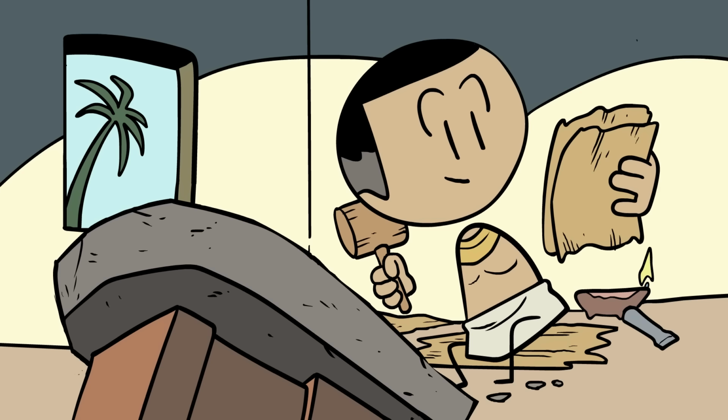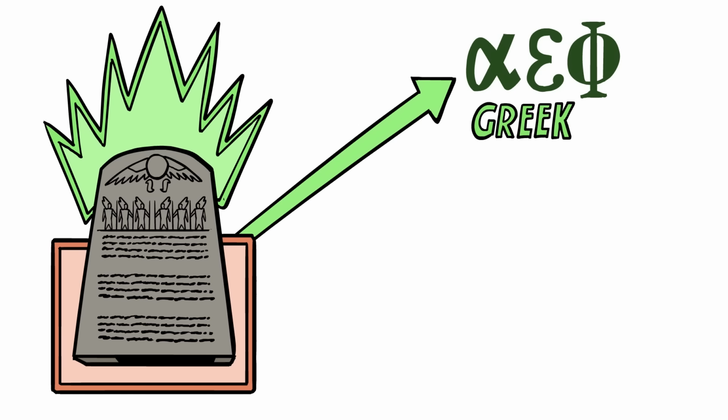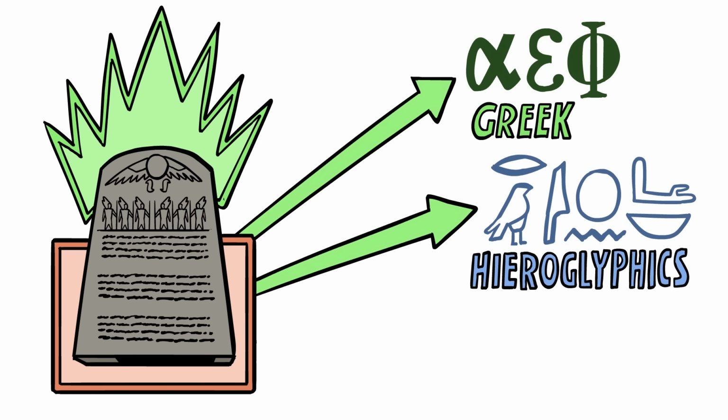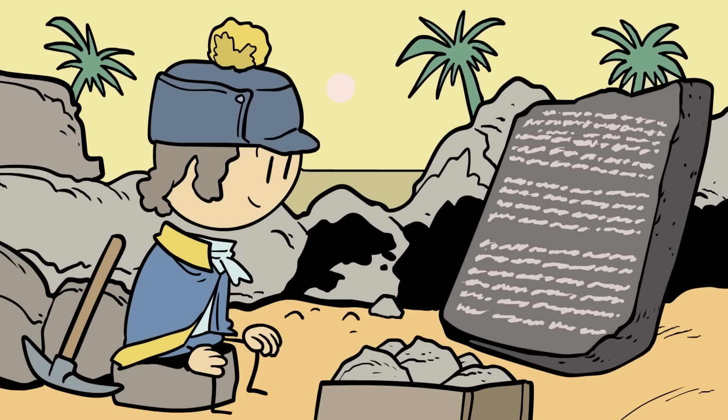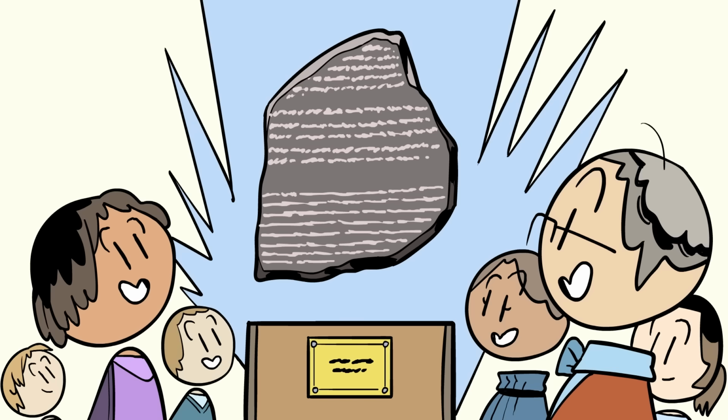And the artisan describes the decree in 3 languages: Greek, the language of the Ptolemaic dynasty, Egyptian hieroglyphics for the priests, and Demotic for the common people. But he has no idea that part of this stele, broken and swept away by flood, will one day unlock the language of ancient Egypt.